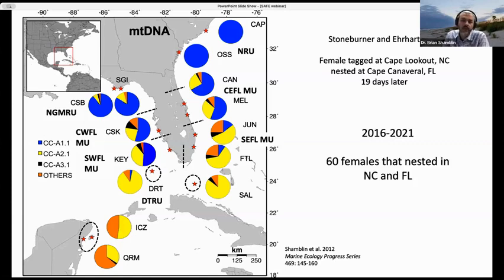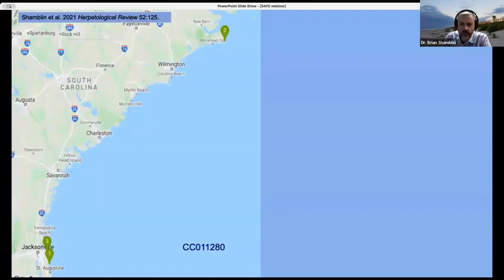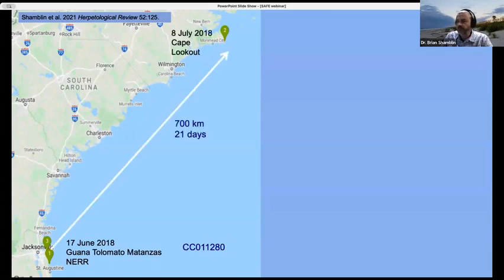And sure enough, when we started sampling in Florida from 2016 up through 2021, we've actually found over 60 now that have nested both in North Carolina and in Florida. About half of those did that in the same year. About half of them did it across years. And this is what a couple of those ended up looking like. So this is a little note that we published in Herpetological Review, sort of a 40-year revisit. This turtle started out nesting down near St. Augustine in Florida.